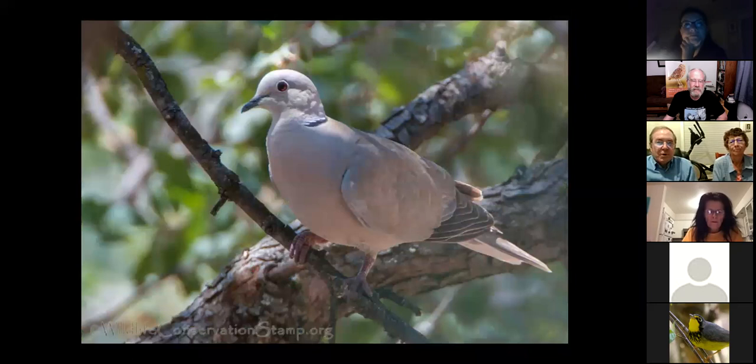This is the non-native Eurasian collared dove that seemed to be taking over all over the place. I started with two, now I have, I think, 22 in my yard.